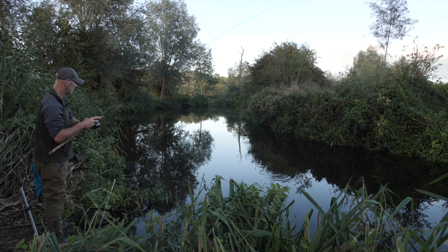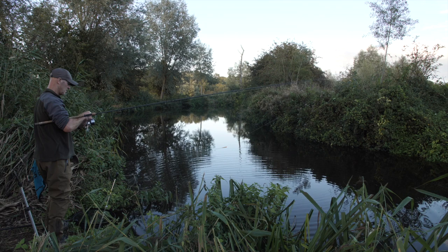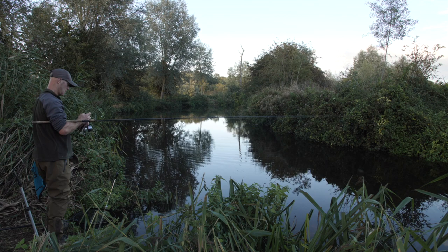Looks like another roach. Probably just lift that one. Oh, it's a little chub this time. Thought that was fighting a little bit differently actually. Only got a 16 hook on and my fingers are just too big.